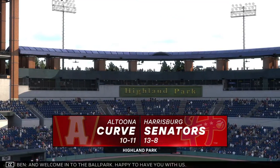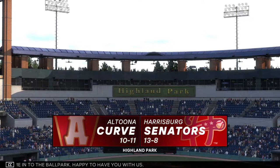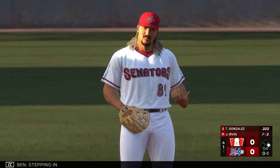Welcome into the ballpark. Happy to have you with us. We bring you Double-A baseball from the Eastern League. Stepping in, the right fielder, number 27.